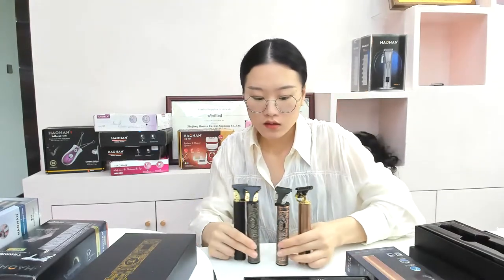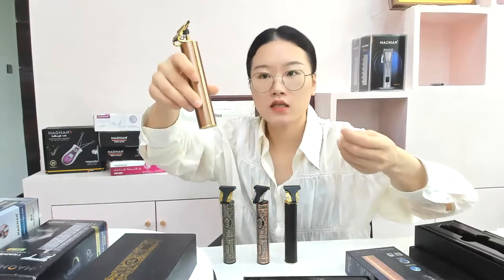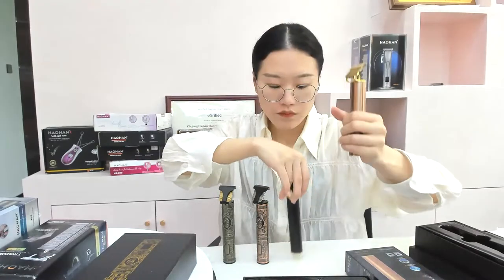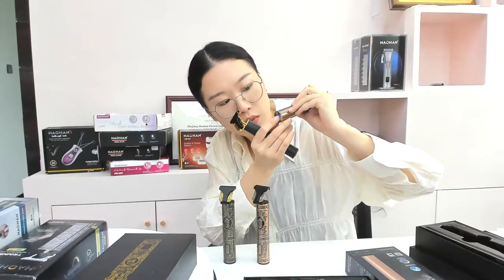Okay. This has three styles. You see, model HAOHAN 3, 3A and 3B. These styles have different prices. This one will be much higher because it can be used for a longer time, and the material of this is much better. You can hear the voice, it's different. And this one comes with two speeds too. You can see the switch is at the bottom.